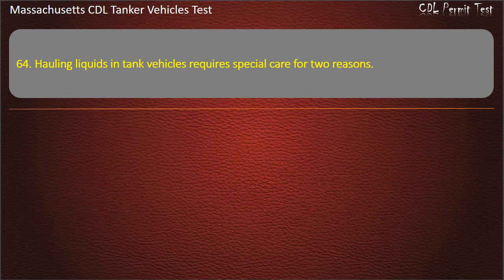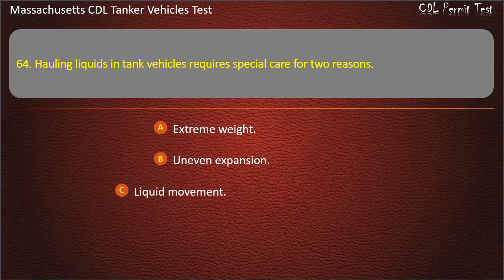Question 64. Hauling liquids in tank vehicles requires special care for two reasons. Extreme weight. Uneven expansion. Liquid movement.